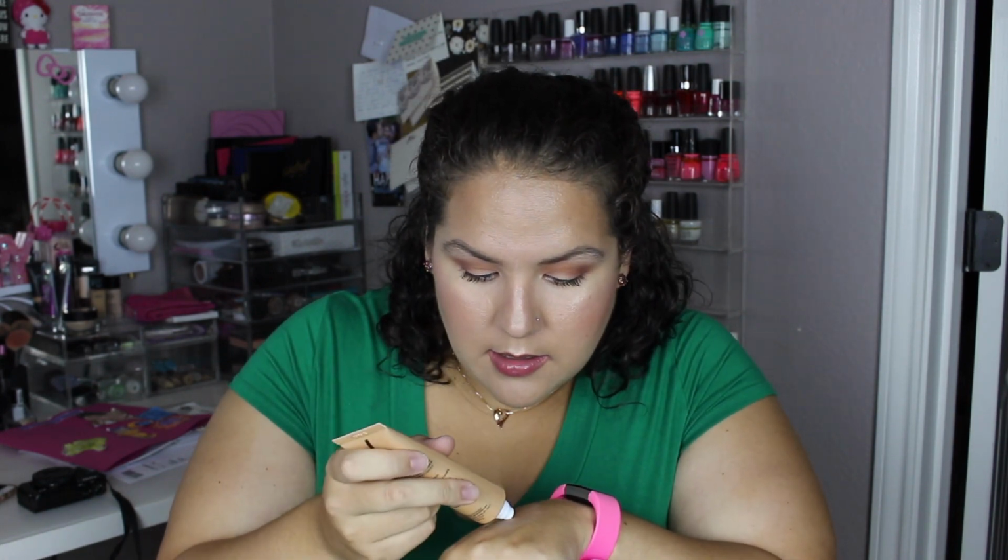But this has SPF 20. It says it's a 5-in-1 Miracle Skin Perfector. I don't know how much I believe that. Oh, it's super runny. I wonder if you're supposed to shake it. It's a BB cream though, so it's super liquidy.